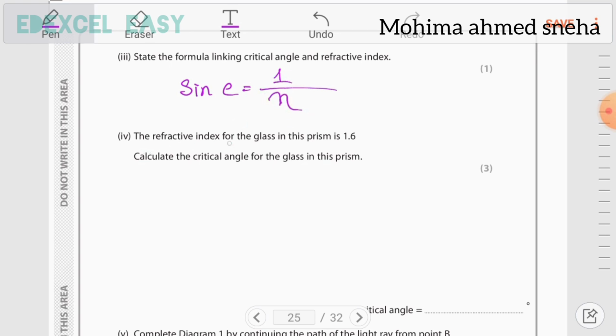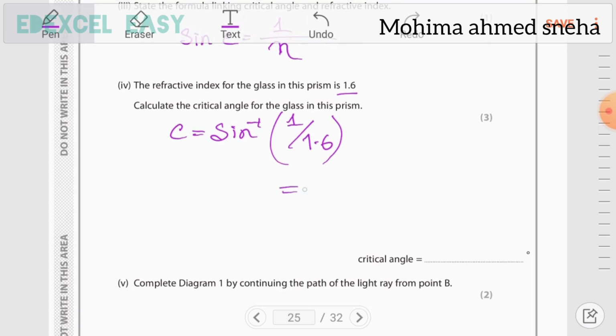The refractive index for the glass in this prism is 1.6. Calculate the critical angle for the glass. So if we make C the subject, then it would be sine inverse of 1 divided by 1.6, and you will get a value of approximately 39 degrees. So the critical angle is 39.